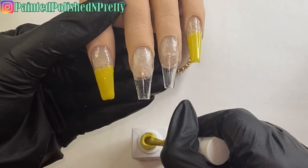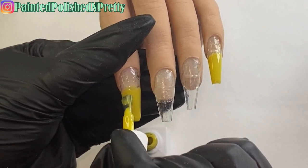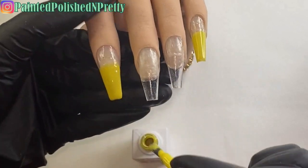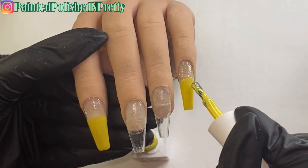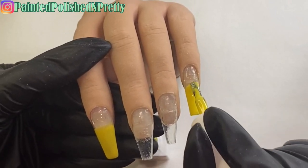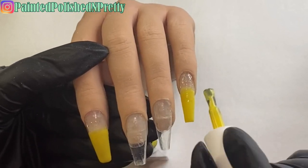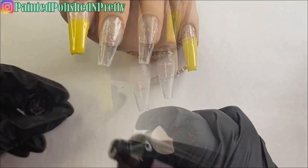So at this point, I'm removing almost all of the gel from my brush, and I am very lightly kind of blending out that back area so that there's no harsh line. And that way, when I put my nude polygel on top, I get a nice smooth transition and a great blend between the two colors. Once I've gotten this applied, I will go ahead and do a 60-second cure just to make sure it is cured all of the way through. And then I will start with my polygel application.